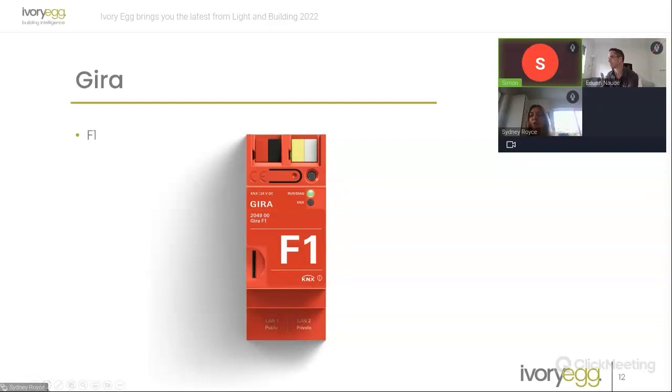Hey Simon, we just got a question asking what is the front slot, 4G or memory? Do you know what the front slot is? No, it's purely for a firmware update for the device.